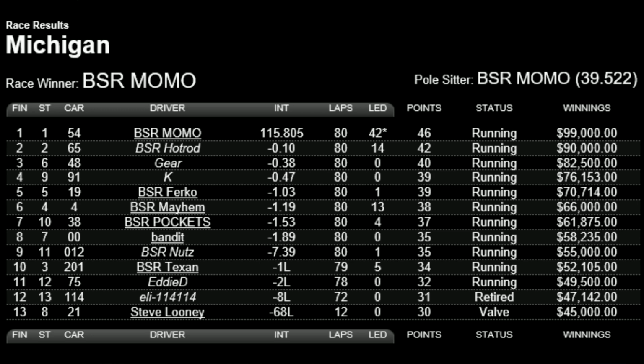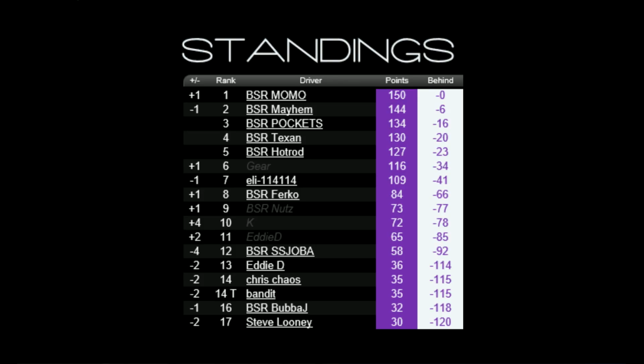Now, I see our previous points leader, BSR Mayhem, who was leading this truck series. He did lead some laps. Looks like he had a decent race, but ended up with a sixth place finish here at Michigan, while Momo, who was in second place, took the victory. So let's go over here and take a look at the points and see how they chopped out after this race at Michigan.